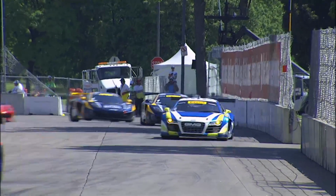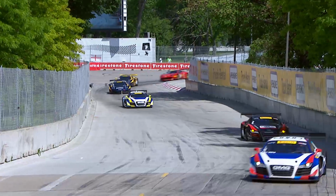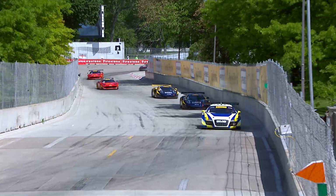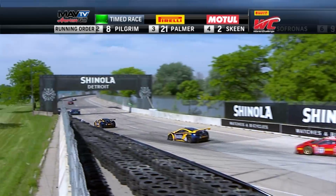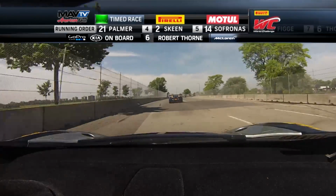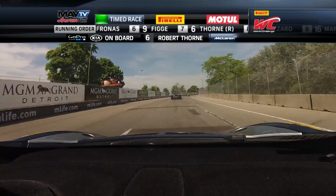You've got to win the racetracks that suit you. There's not a lot on the calendar that are going to suit those World Challenge spec cars. We go to tracks that have a lot more flowing nature, and that's where the GT3 cars should be a lot stronger. And that team, that's another part of it that we haven't alluded to. We talk a lot about O'Connell, and we talk a lot, obviously, about Pilgrim, as we're on board with Robert Thorne. He's doing a great job.